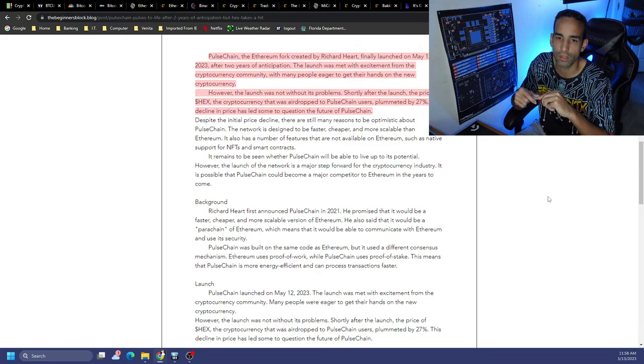Despite the initial price decline, there were still many reasons to be optimistic about Pulsechain. The network is designed to be faster, cheaper, and more scalable than Ethereum. It also has a number of features that are not available on Ethereum, such as native support for NFTs and smart contracts.